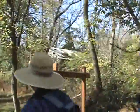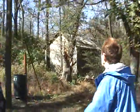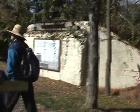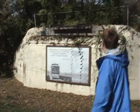We are now leaving Coplay and going into Whitehall. This building here was the wash house for the workers when they got done with their shift, to clean up before they got onto a trolley to go home. This support here was for a trolley bridge. We have a picture here of the trolley and the bridge.